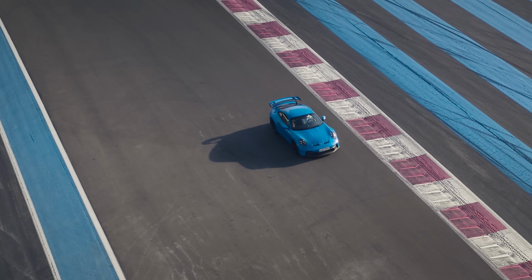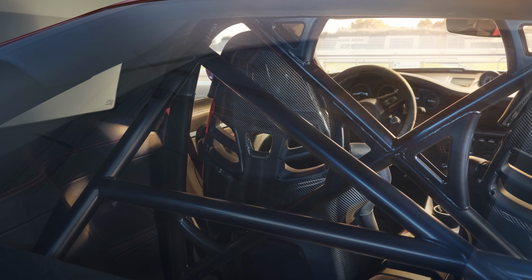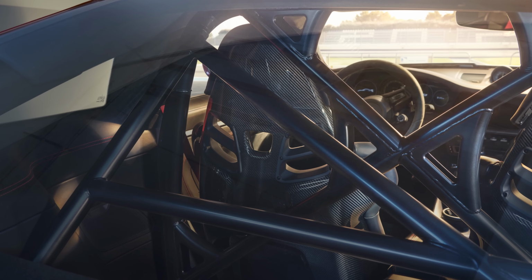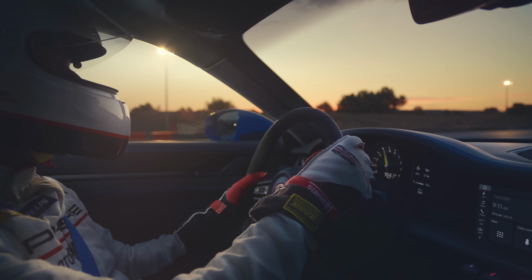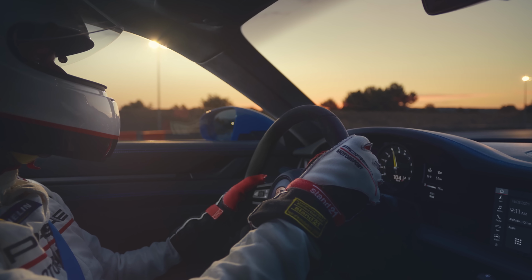If you plan to do plenty of track days, you can get an optional Club Sport pack. This adds a roll cage and 6-point harnesses, and unlike most Porsche options, which cost more than a nice holiday, the Club Sport pack is actually free. Well, it's included in the price of the standard car. I think I need to lie down. It's very unusual for Porsche.